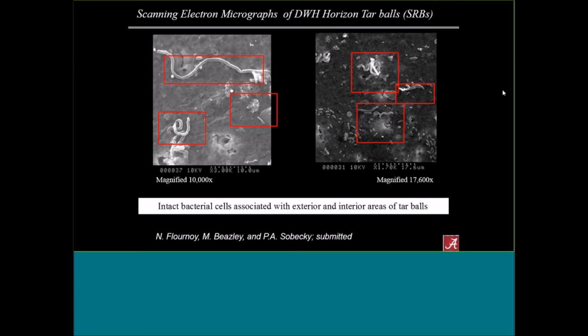So what we've done is use variable pressure scanning EM to look at the tar, the SRBs, if you will, and what you'll see is, if you were to look at this surface scan of the tar SRBs, you'll see intact microbial cells, as you would expect. They're picking up sand, they're in the water column where microorganisms are, bacteria. You're going to expect to see it, and we did.